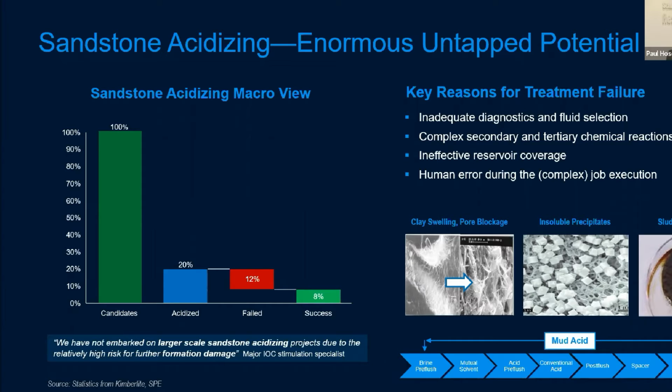Another challenge, very similar to that of carbonate acidizing, is ineffective reservoir coverage, good designs needing a plan for good diversion. And last but not least, a lot of you practitioners of stimulation jobs know that sandstone acidizing treatments are quite complex in the current way we approach it, with multiple stages, including pre-flushes, mutual solvents, brines, then the main treatment, and multiple post-flushes and spacers as we complete the treatment. Such complexity is prone to human error, and many a sandstone acidizing job has failed due to surface and execution problems. Next slide, Pedro.